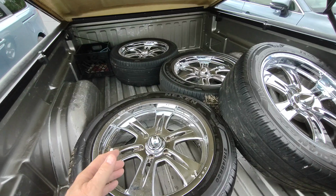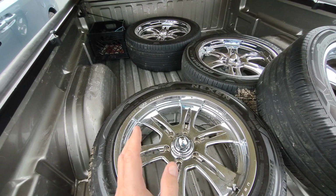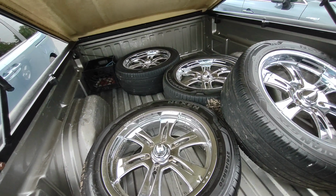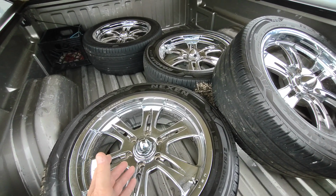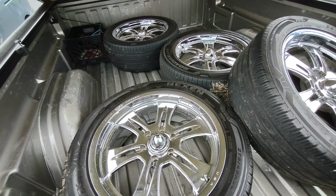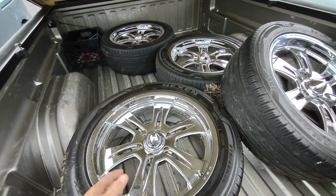The listing I had was $600 or best offer or trade for Chevy C10 square body parts. Well, I had somebody say, would you take $400 for them? No, I won't. The lug nuts alone are probably $50 or $60, and if you haven't bought lug nuts lately, it might be more than that. So no, I'm not going to take $400. I don't have to sell them. It's just I don't have any room at my house.